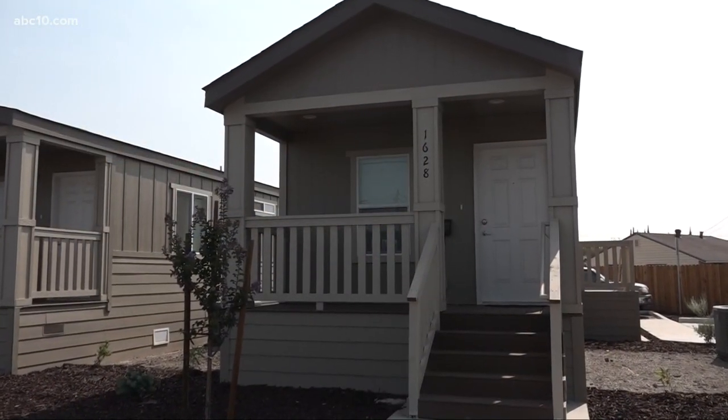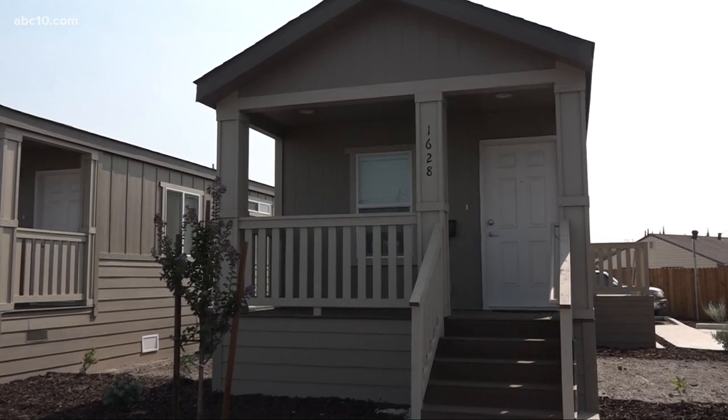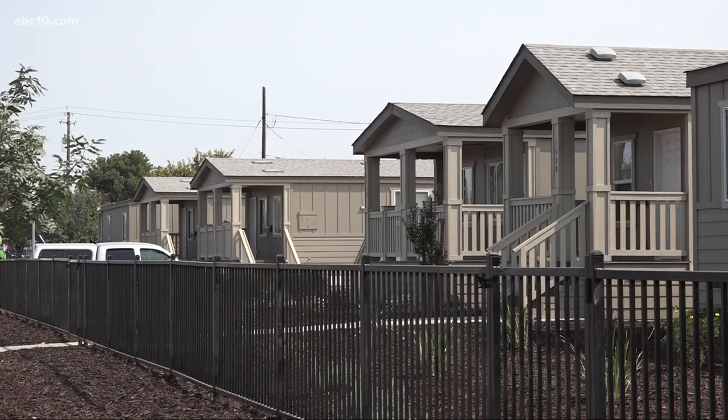Linda says she was homeless here in downtown Stockton on San Joaquin Street, living in a van with a boyfriend for 2 years after the home she previously lived in was condemned. She said she had enough and contacted a niece for help. Now, not even a year removed from living on the streets, this is her home. It's one of 11 pre-manufactured homes called Turnpike Commons.